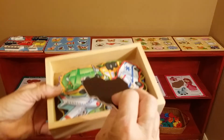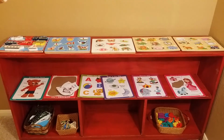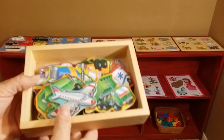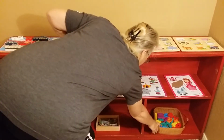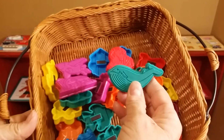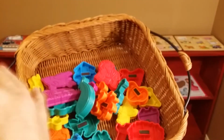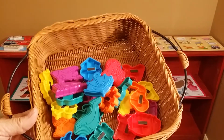And this is the same thing. There are magnets on here. It is by Melissa and Doug, I believe. Yes, vehicle magnets. So there's all kinds of vehicles. Airplane. So talking about transportation, how to get around. And these are plastic. They're a little bit more abstract. They're not realistic, but they will still work and still play on the refrigerator. So you can rotate them out and keep the material fresh.